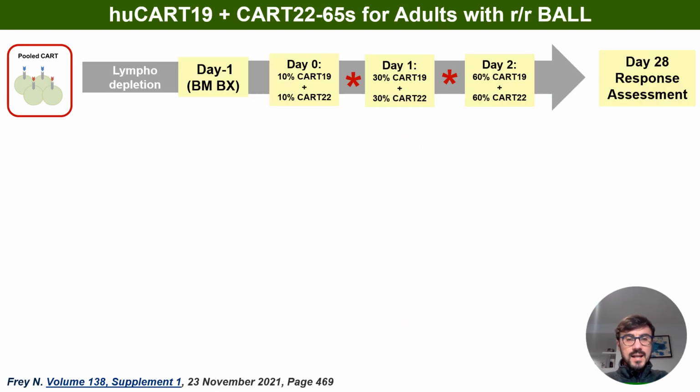So the first study was presented at ASH last year, led by Dr. Fry at Penn, and included patients with adult B-ALL treated with this combination of humanized CAR-19 plus an improved version of CAR-22 that we reported in Nature Medicine again last year. And this is an interesting approach because you have two populations of CAR T cells, and these are co-infused into the patient, 10% at day 0, 30% at day 1, and 60% at day 2. This is due to the fact that you want to make sure that if there is toxicity, you can interrupt the infusion of these fractionated doses.